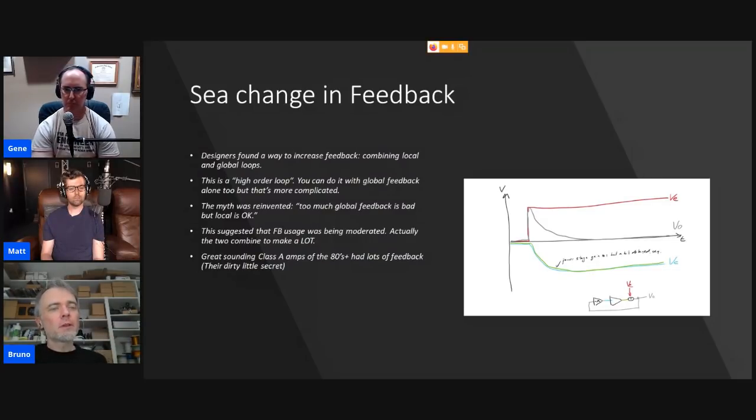Well, the fundamental building block of any feedback system is an integrator, something which has a lot of gain over long time spans and very little gain over short time spans.